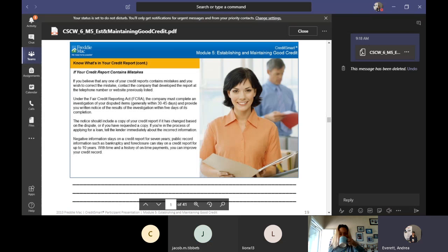So when we were talking about that investigation of disputed items, they have to do that investigation within 30 to 45 days, and then they have to provide that written result to you within 5 days, okay?